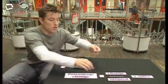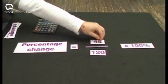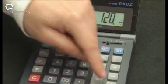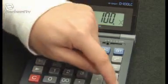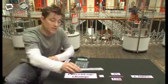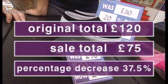The original total was £120. The change, that's the amount she saved, was £45. And if we use our calculator, 45 divided by 120 equals 0.375. Times by 100, that equals 37.5, which is 37.5%. So Katie's saving of £45 is the same as a decrease of 37.5%.